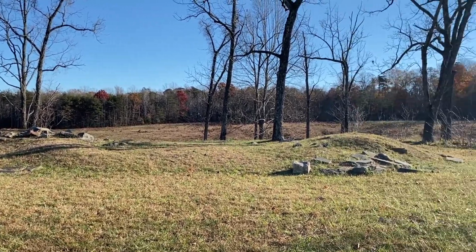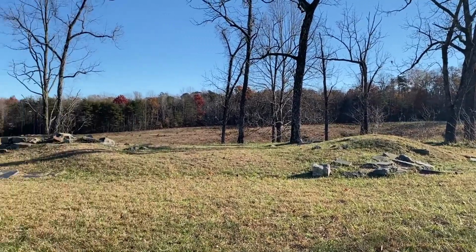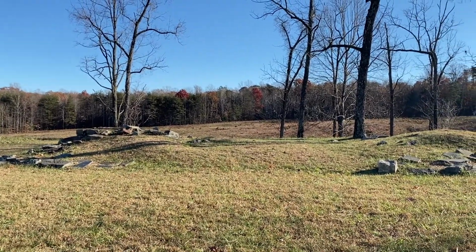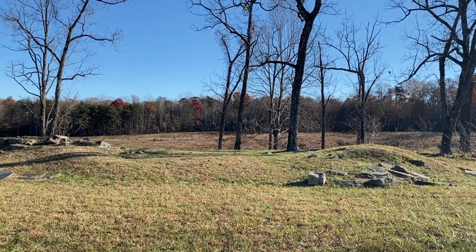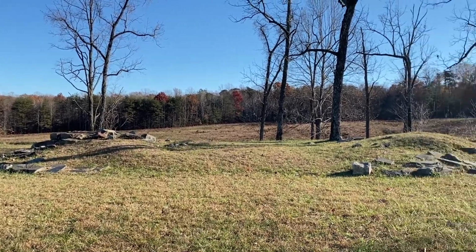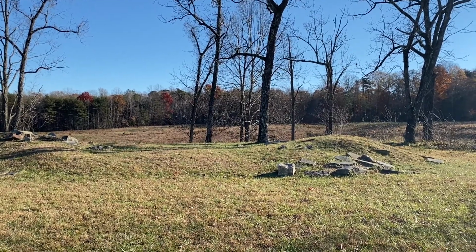So all along this battlefield trail, we've been seeing some mounds and some ditches. We just read a sign explaining that these are actual trenches that have filled in over the years from the Civil War. So I'll try to find some more along the way and show you guys those, but thought that was really interesting.